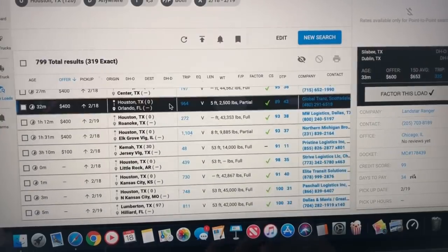Let's see, Orlando, what's that going for? That's just a partial, but we're still going to get a load. Load's been going for about $1,928 or $2 a mile.